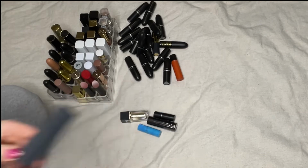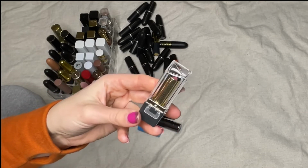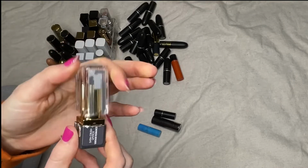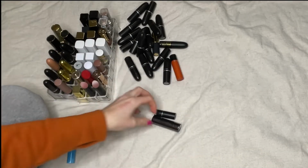I never use this. We have a lipstick from Believe Beauty, which is the Dollar General lipstick brand. And while it's a nice formula, I never wear these berry tones, so I'm gonna pass on this. A little Tarte mini that I never reach for.